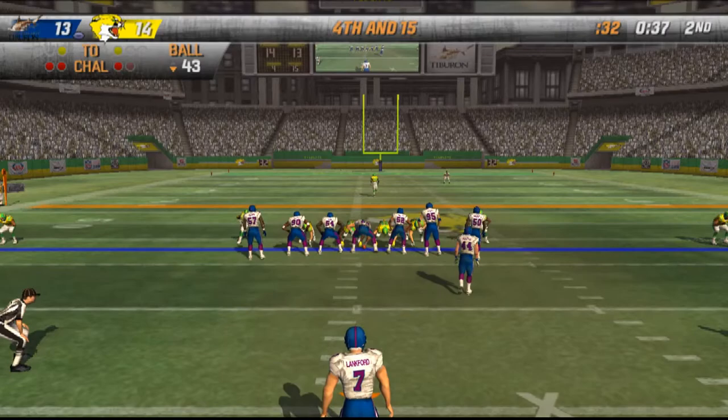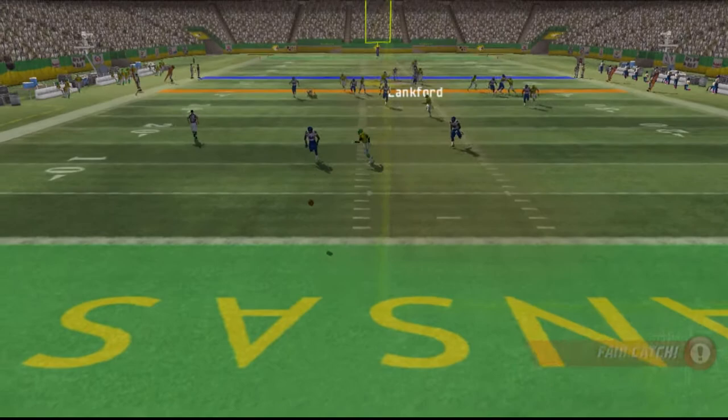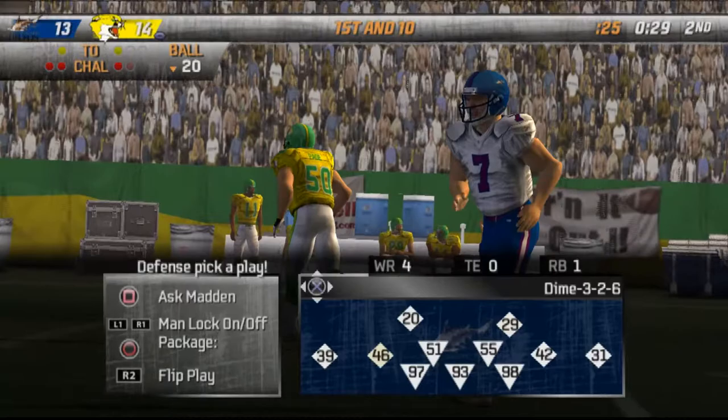Langford is ready to punt this one away. Number 85 lines up deep for the punt return. Won't take a chance trying to return this one. It's still pretty early, but it's been an even game so far. We'll have to see who can take control on this drive.